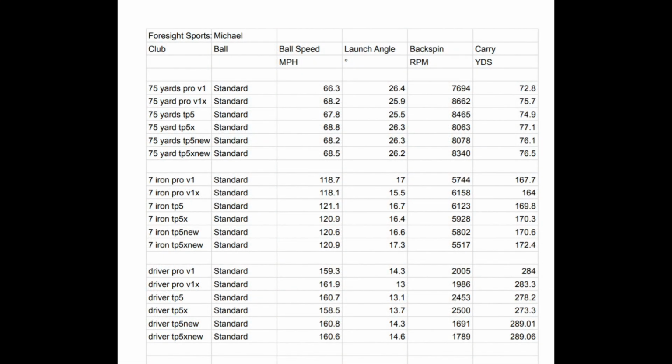So guys, this is Michael's numbers. I just want to stress from the start that these are averages of his three or four shots that he hit. I think if you look through all these numbers, especially with the shorter 75-yard shot, the differences aren't massive, okay? They aren't massive at all, but when you're measuring spin and launch and ball speed, you really need to be looking at strike to assess what's happening.